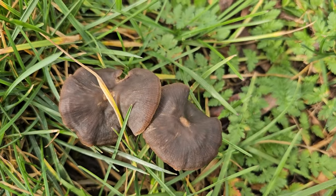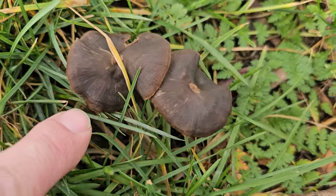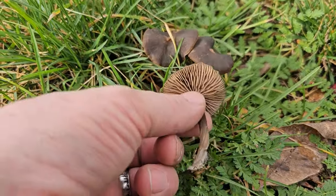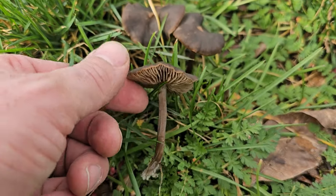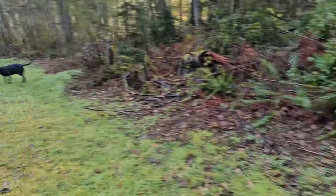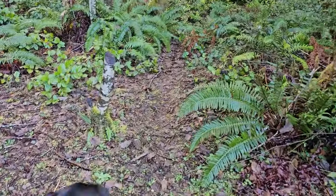And again, that would imply some concentric rings, and you can kind of see that ring there around the margin. So there you go. These are kind of unknown edibility, even though they're called edulis. So I don't know. Maybe report back if you try them out. All right, buddy, let's go back into the woods. Let's go back into the forest.